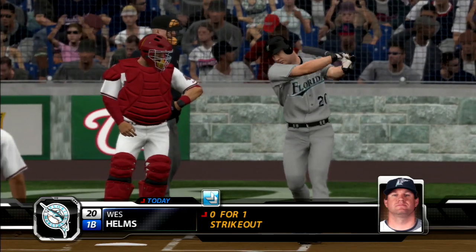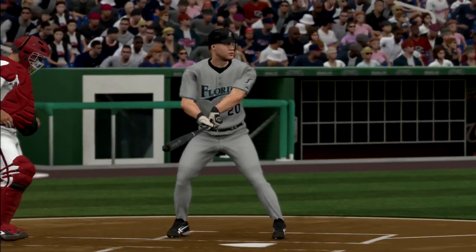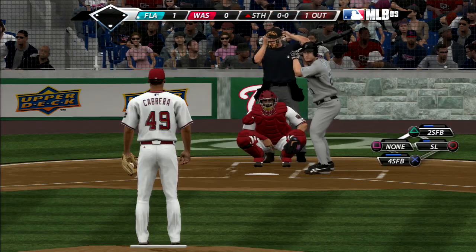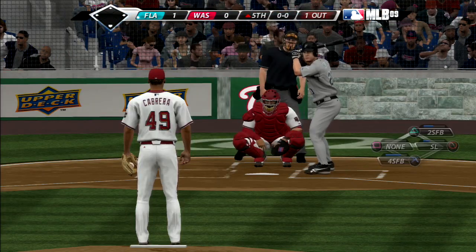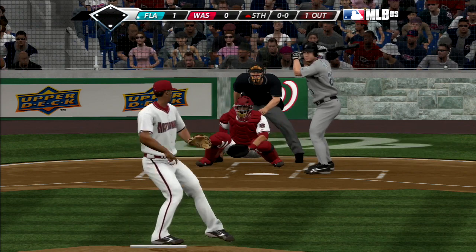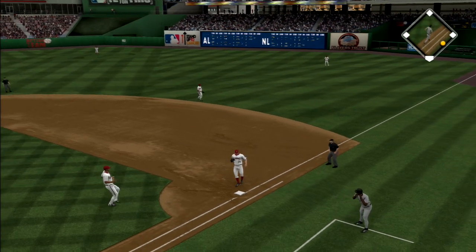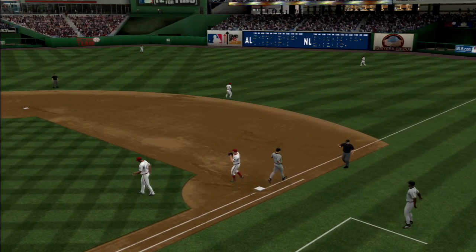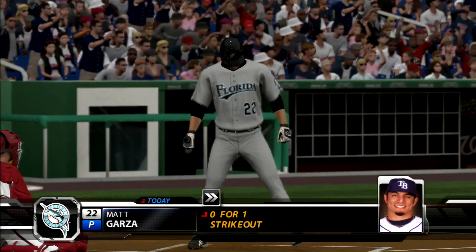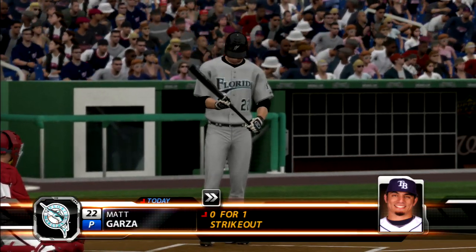Wes Helms will stride in again. He struck out swinging his first time. Here's a ground ball to first. And Johnson takes it to the bag himself for the out. Matt Garza will try it again. Set down on strikes his first time.